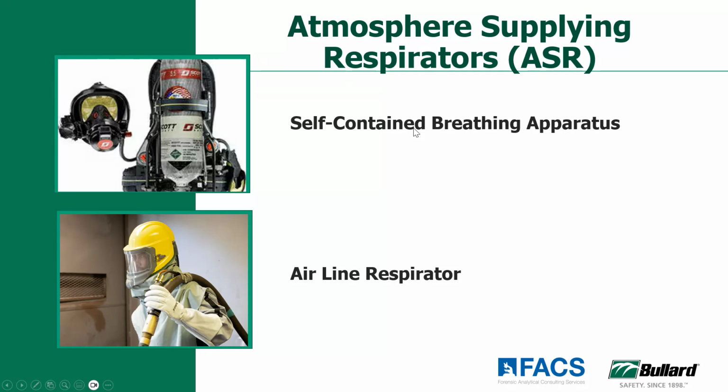The other type of atmosphere supplying respirator is an airline respirator, where you're not actually carrying that air with you. You're hooked up by a high pressure hose to a bank of cylinders that are providing the grade D breathing air. You can see an example of one of those respirators here. And we're going to talk in a little bit more detail about each of these classes of respirators.